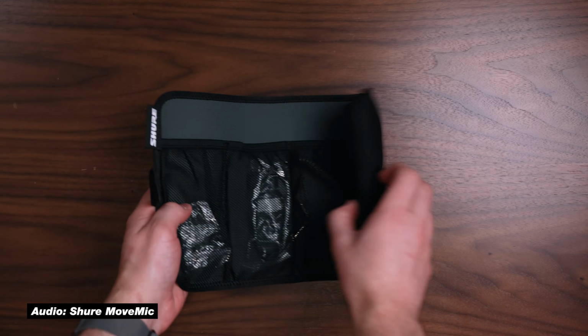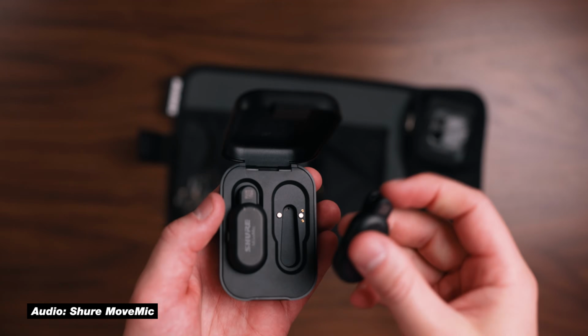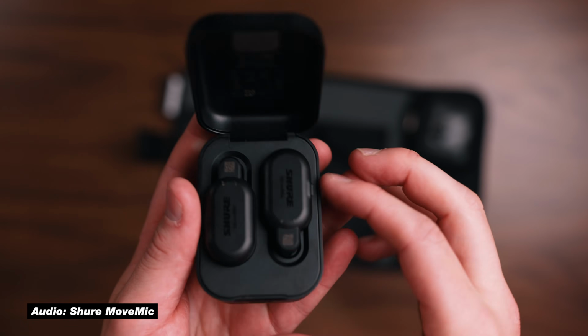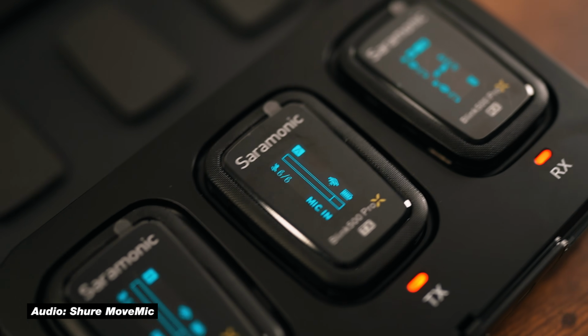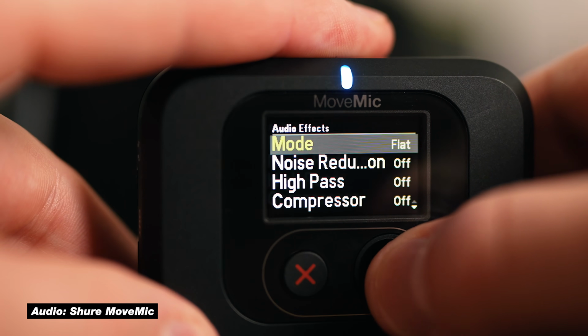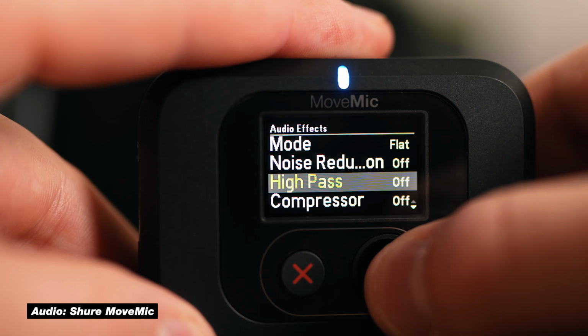I had such high hopes for this Shure system because Shure is such a reputable company, and they've made some of the best microphones of all time, like the Shure SM7B and SM7DB. Those are two of the most popular podcasting microphones, and even to this day, we love using Shure's products. But as far as this microphone is concerned, I don't think it's the best option for most people. The overall value I'll give to this is a C-, so similar to the Saramonic system. And the reason why they're on par with each other is, even though I think the Saramonic sounds a little bit better, I think there's way more customization and a way better app interface with the Shure MoveMic system.